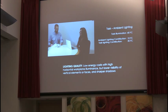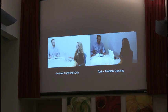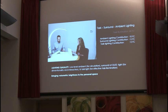It gives you lower visibility, and it actually impedes the interaction between the occupants, and it does not create any clarity of objects within this personal space. So, what can OLED do? Well, this is a comparison between ambient lighting and task ambient lighting. And what OLED can do is introduce another philosophy when we want to light a personal space.